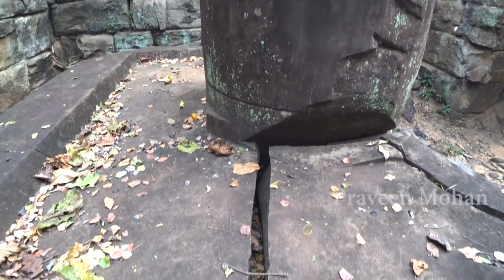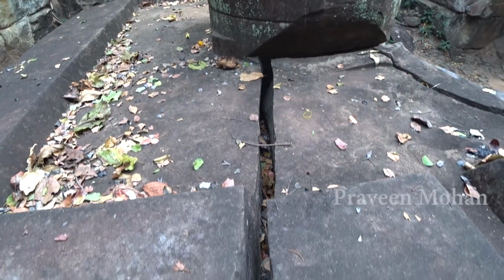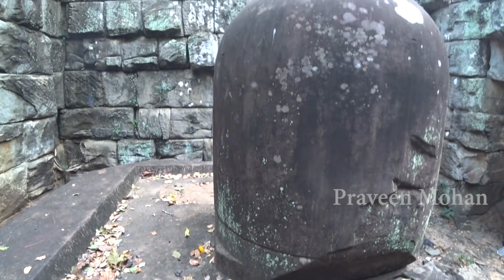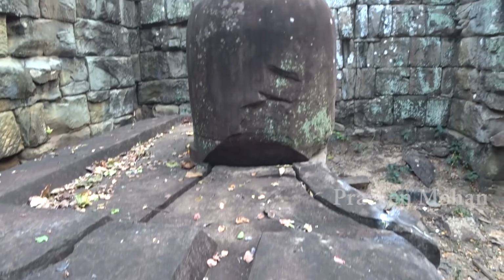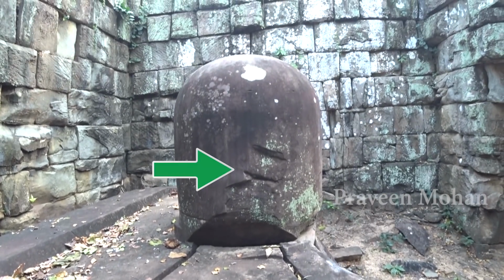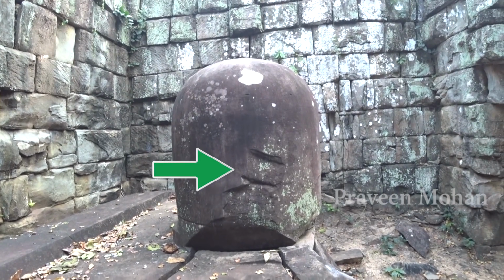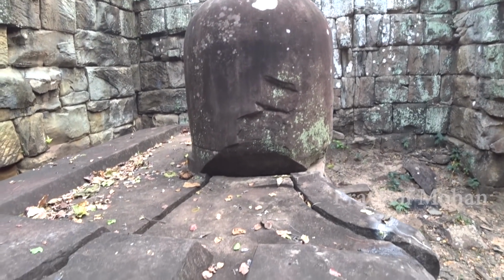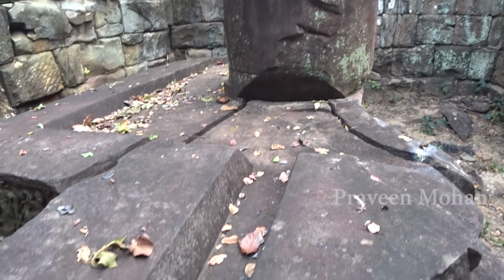Look at how the lingam has cracked. We can see 2 very large cracks. Are they natural, or was this lingam deliberately destroyed by human beings? Look at this area on top of the lingam. Intentional chiseling done later in an attempt to destroy the lingam.